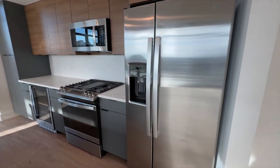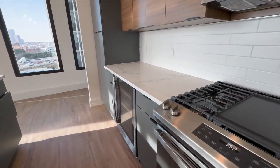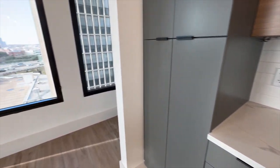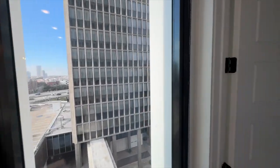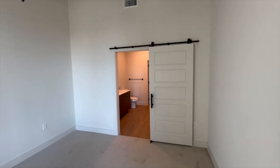This is one of Houston's newest high-rises located downtown, Elevate. This specific unit is their two-bedroom, two-bathroom floor plan, starting at 1,368 square feet and ranging between $3,335 to $3,500.